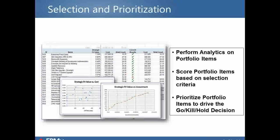So you've done all your inputs, then comes selection and prioritization, which is really the output of all that analysis. Can we have scoring of portfolio items based on the different criteria that I have within my project request form, my business case, and can I facilitate that go, kill, hold decision on the portfolio item and all the portfolio items within the portfolio?